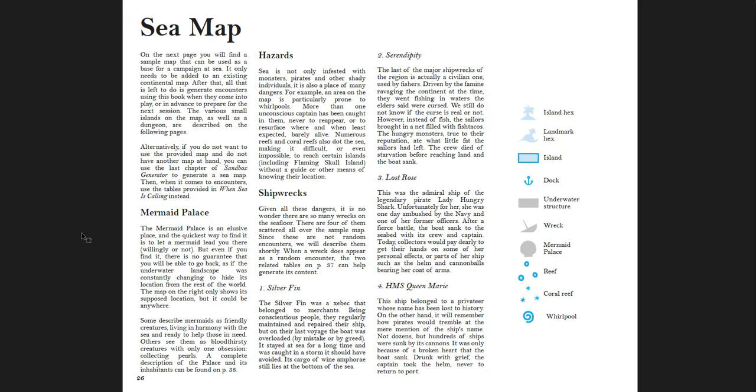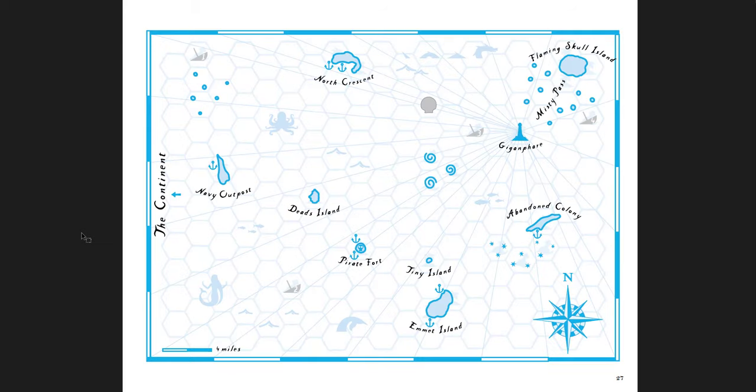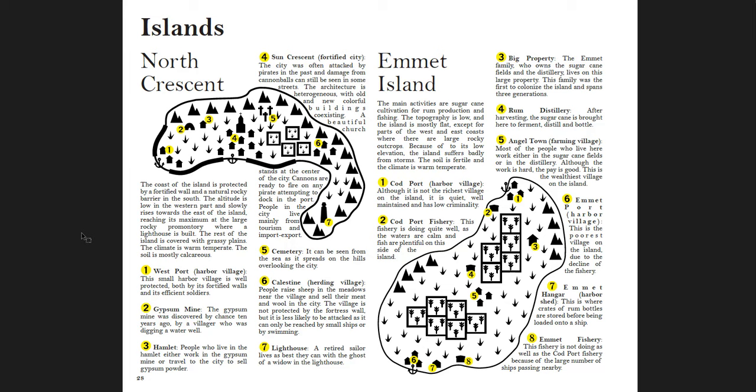You have a sea map and how that works, the different locations you can run into on it. Shipwrecks, the different shipwrecks that you have out there, and then of course you have the actual map of the region. Now again, this is just the implied setting, you could use it, you don't have to, obviously, but if you want to, you have a whole setting right here and you can go forward and it has the islands and what's on them. So this is one of the most fantastic parts of the book. Everything that you're going to need to run an interesting island hopping campaign, you could do with just this book. That's so cool. So cool.